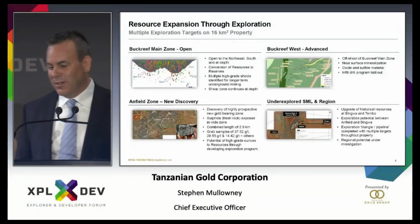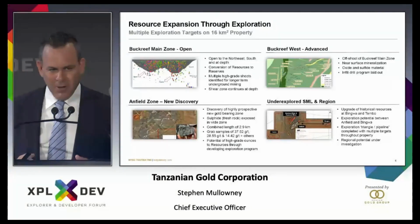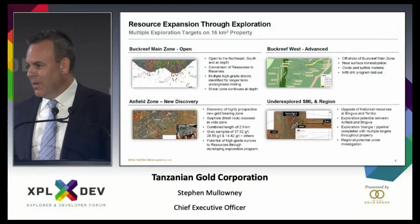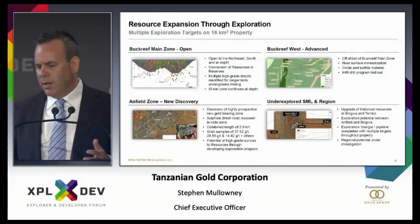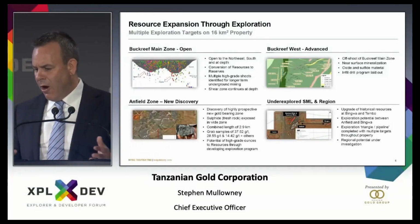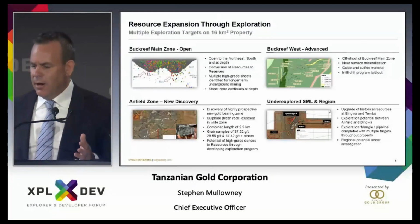This is one of the ones where we like to say, in a new rejuvenated management team, we kicked the geologists out the door. Get out there. Figure out what's on our SML. And when we did that, we noticed a lot of artisanal workings about 500 meters to the east of our main zone. When we go in and evaluate that, we see those workings, and the artisanals are currently not there, given there's a minor river valley there.